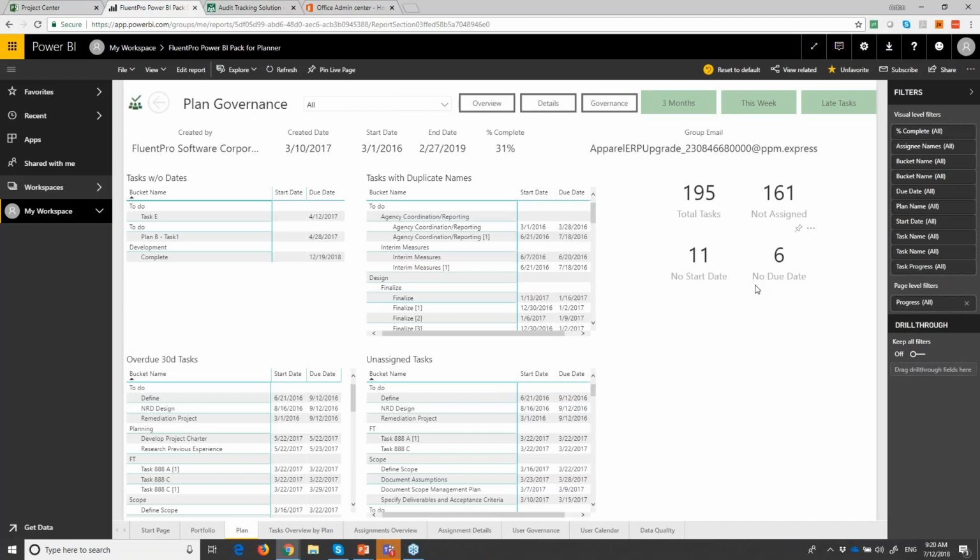where you can go and see what's wrong with your data in a specific plan. Here, for example, we say that there are tasks without dates. There's no start date, only a due date. There are tasks that are overdue, and you can see that immediately. You can see that there are tasks not assigned to a user. You can see tasks that have duplicated names with copies, so you can identify some issues with that. Total tasks, not assigned tasks, no start date, no due date.